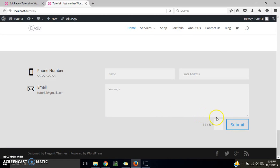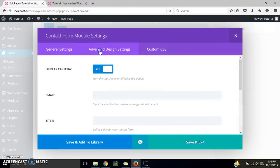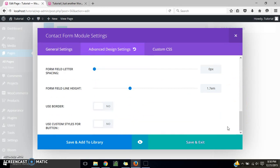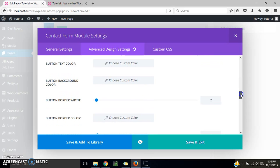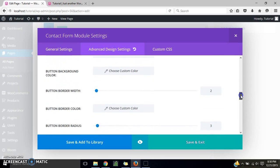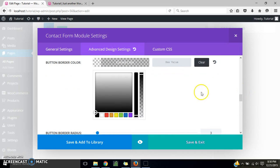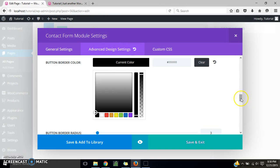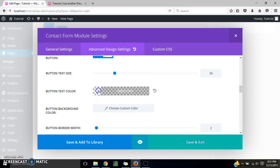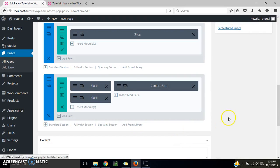Alright, so we're going to go back into the editor and change this, and we're going to add a call to action up here. So what we're going to do in the contact form is go to advanced design settings. We're going to go down here to custom styles. We're going to get button border color. I'm going to change that to black. We also need to change the font color. I'm going to change that to black too. So we got that taken care of.